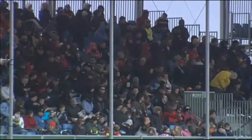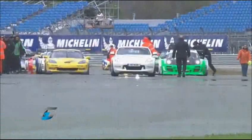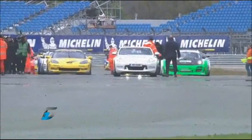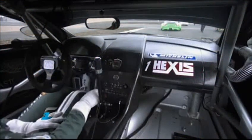Talking about the experience of the drivers, the FIA, the overall world sanctioning body for motorsports, grades all the drivers. The top drivers in the sport, Formula One drivers, Johnny Herbert included, are classed as platinum class drivers. Below that there's gold, silver and bronze. Bronze being the relative newcomers to the sport.